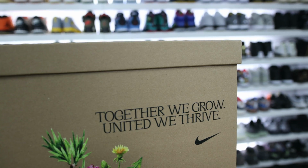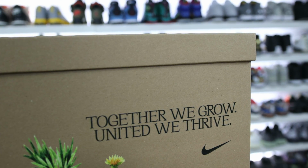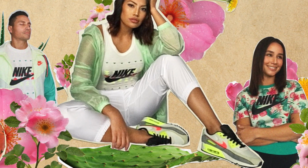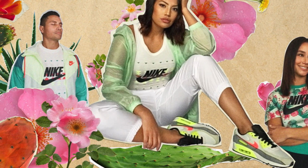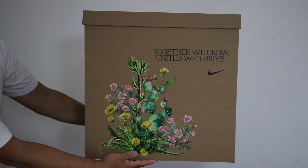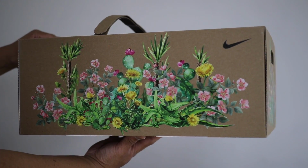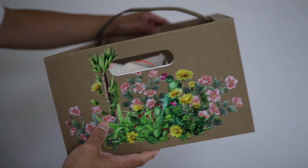So every single year, Nike has an N7 collection, and this year it says that together we grow, united we thrive. Connecting to our past and moving forward together. Our commitment to the 7 generations, past and present, come full circle with the N7 2020 collection. Created by a Diné Navajo designer, I apologize if I say that wrong, to promote wellness through sport, culture, and community. This collection highlights the inherent beauty that radiates from aloe, yucca, wild rose, dandelion, and prickly pear. A tribute to the heritage plants found across the Americas and a nod to the vastly different regions that Indigenous people call home.